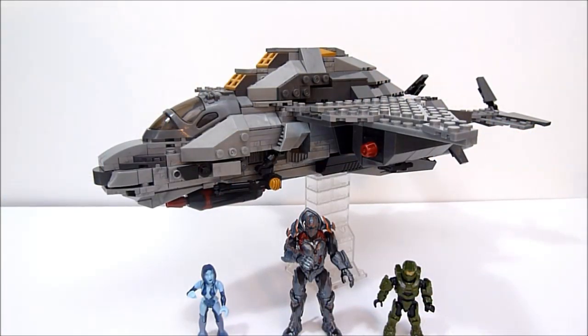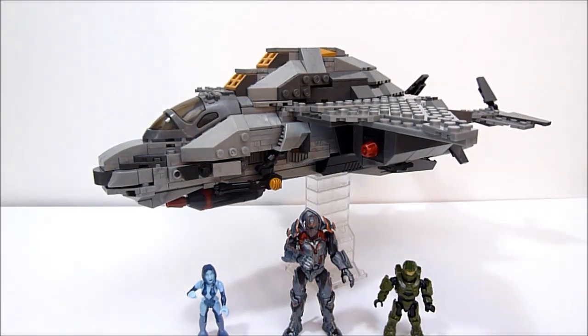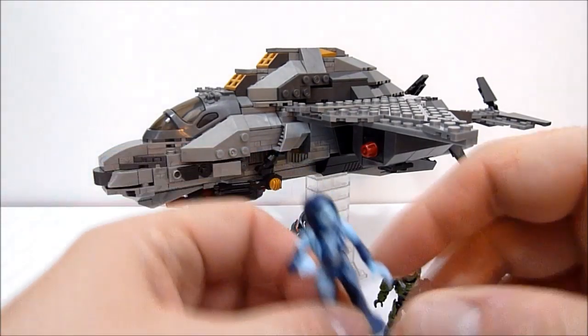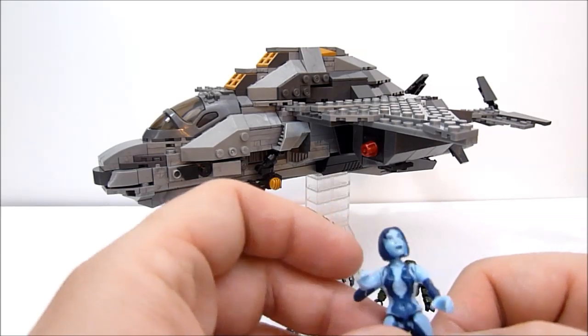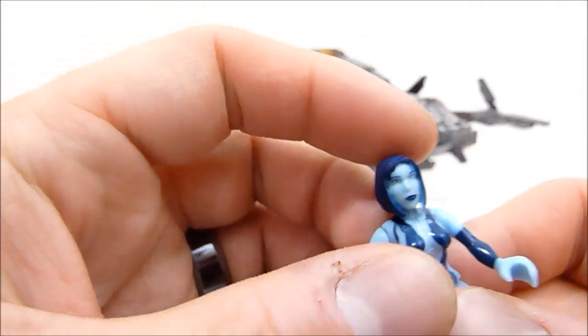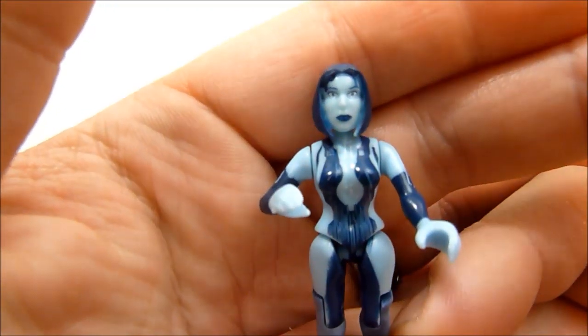Okay, guys, it's time for the UNSC Broadsword Midnight Strike. Yeah, that was my most aggressive voice I could give to it. Anyway, so here's the set. Like we always do, we're going to check out the micro action figures first. And here we are. We may as well start off with the kind of the loser of the bunch, Cortana here. And here she is.